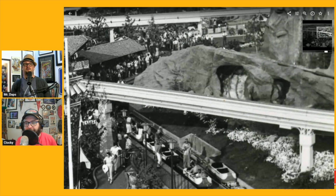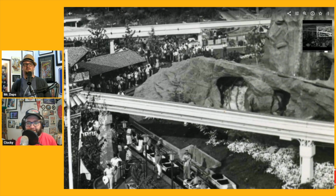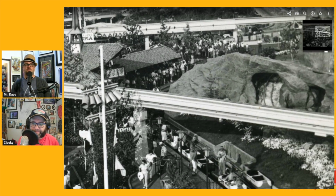Let's see, what do we have back here? More Autopia. Is that a cast member up in the middle with the white shirt? Maybe a tie. Maybe that's a guest. I don't know. That might be a guest, or that might be security. Oh, that could be. But yeah, cast members there.